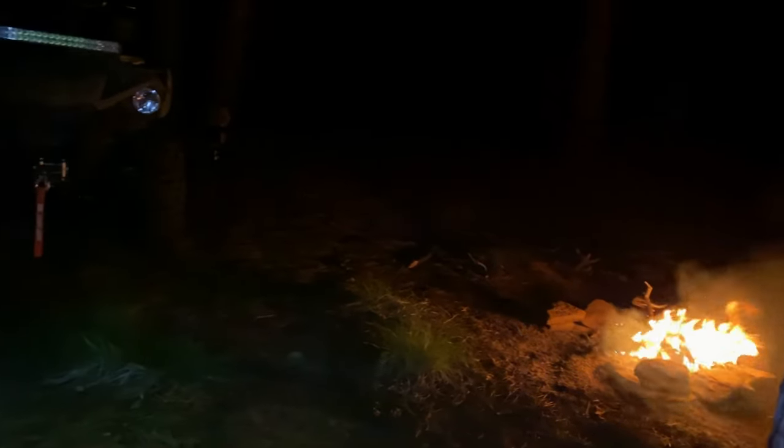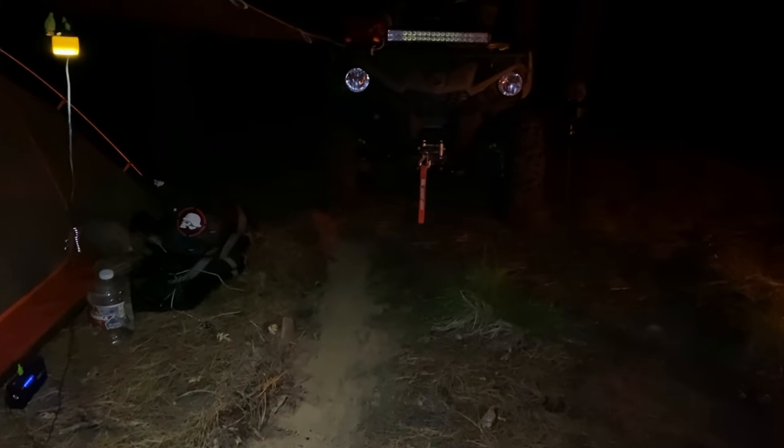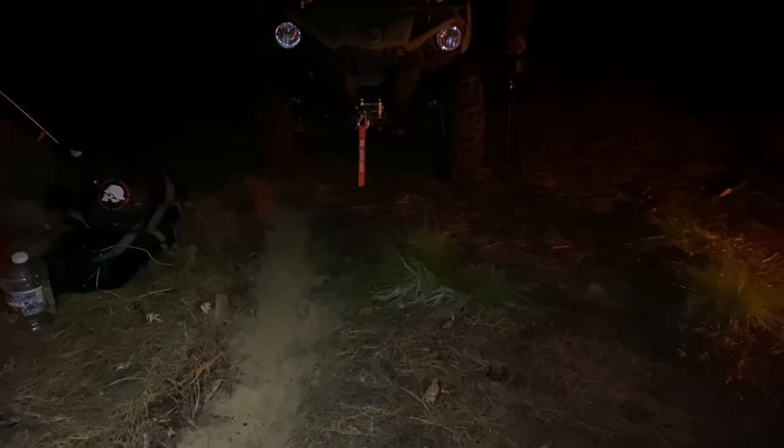But what I went ahead and did, if it does start to pick up rain, is I dug out a little trench right here. It's gonna run right by the side of the tent and hopefully kick off this direction, so just avoiding the tent altogether.